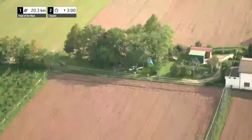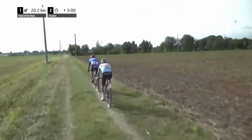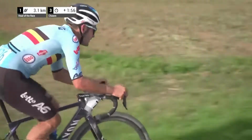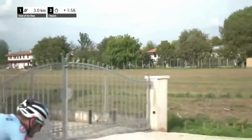It looks to me like we've got our Italian rider on the front, going to lead them in to this left-hand, right-hand chicane. And it's an Italian. What happened to him? So here we go. It is less than 3K very shortly. 3K coming up for our rider. Less than 2 minutes on there. Here we go. There we are.